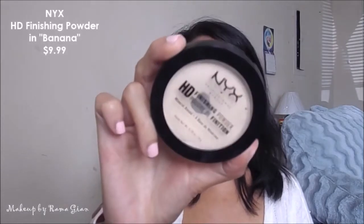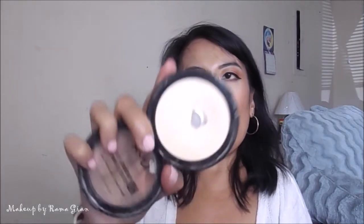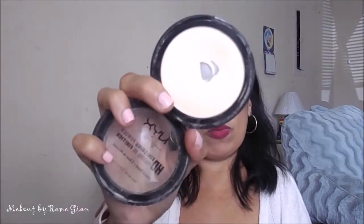Okay, next up are powders, and I have 3 powders to share with you guys. The first one is from NYX, and this is the NYX HD Finishing Powder in Banana, and I absolutely love this one. I use this all the time to set my under eye and anywhere else that I apply concealer, and it's just a banana shade. So this is, as you can see, well loved. I don't know if you guys can see that better close up or far away, but again, it's just a typical banana shade.